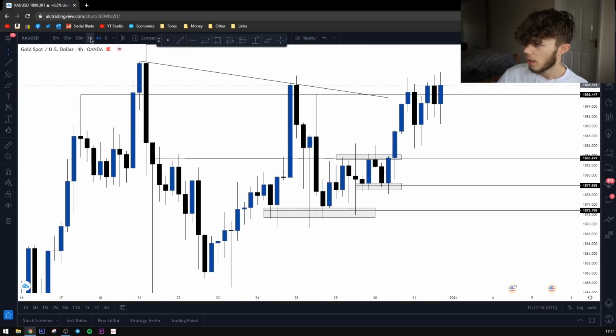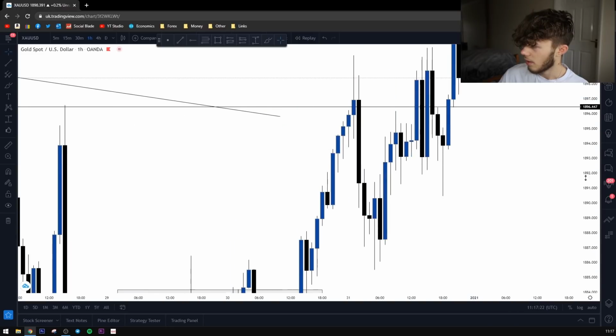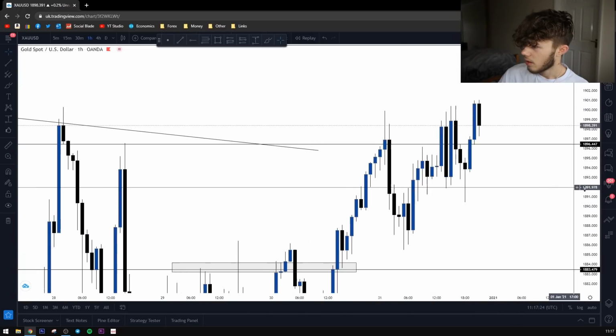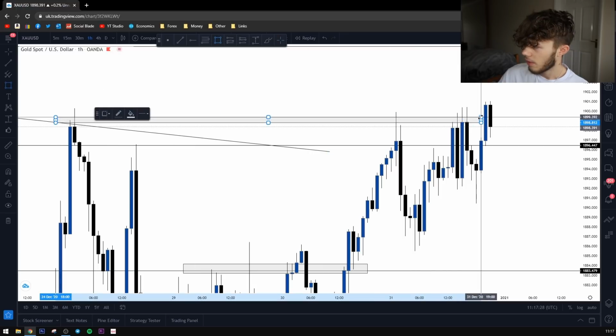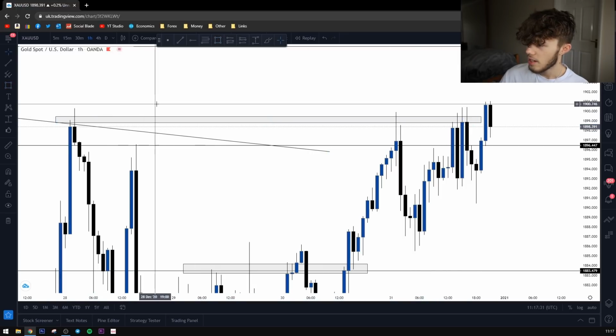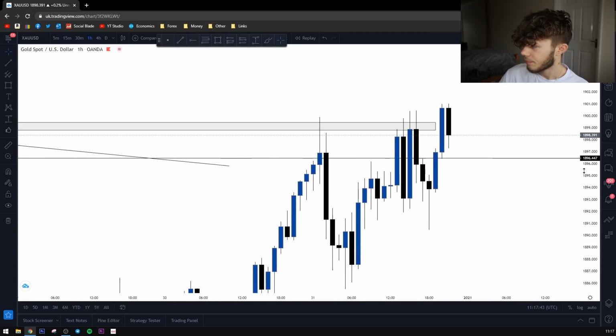So if we go down to the 1 hour now, what we saw around this area here. As you see in the past, around this area, we have had spikes into this area as a resistance. So price hasn't actually been able to break above this level. So what we do is see if price can reject this area again and act as a form of resistance once again. And that's what we did.